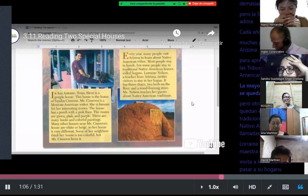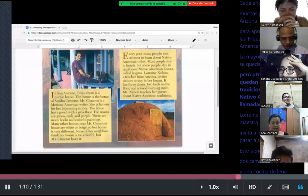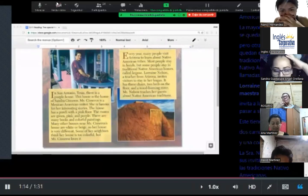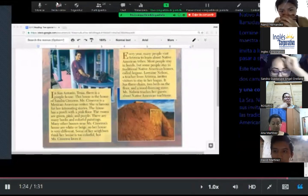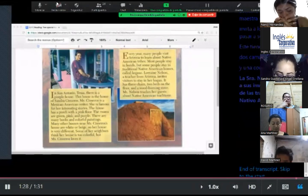Most people stay in hotels, but yes. Some people stay in traditional Native American homes called hogans. Lorraine Nelson, a teacher from Arizona, invites visitors to stay in her hogan. It has three chairs, two beds on the floor, and a wood-burning stove. Ms. Nelson teaches her guests about Native American traditions.